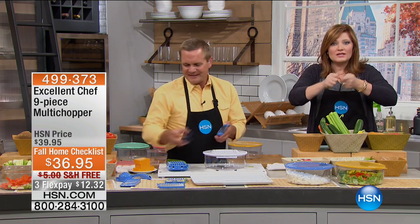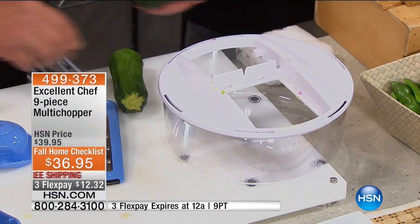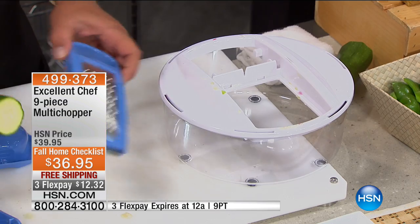The most labor-intensive part of cooking is always the chopping. Yes, the most tedious part. This makes it so quick, so easy, so affordable, and it's compact. It's not taking up a lot of space. And you're getting the blade. The blades are so sharp. You said they're what? What was the stainless? They're German stainless steel blades. And with free shipping, you've got three flexible payments of $12.32 to get it at home.